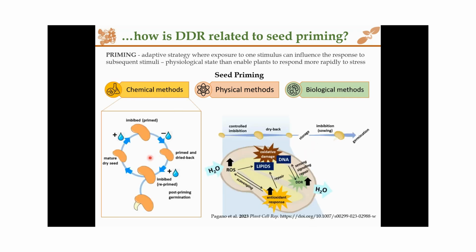Within the chemical ones, they are often based on the use of aqueous solution and follow this so-called rehydration-dehydration cycle, where the first step is seed imbibition for a certain amount of time, followed by seed dehydration, and then re-imbibition following post-priming up to the start of the germination. So as I was telling you before, this rapid water loss and water uptake and the activation of the metabolism leads to the accumulation of ROS and production of oxidative damage.